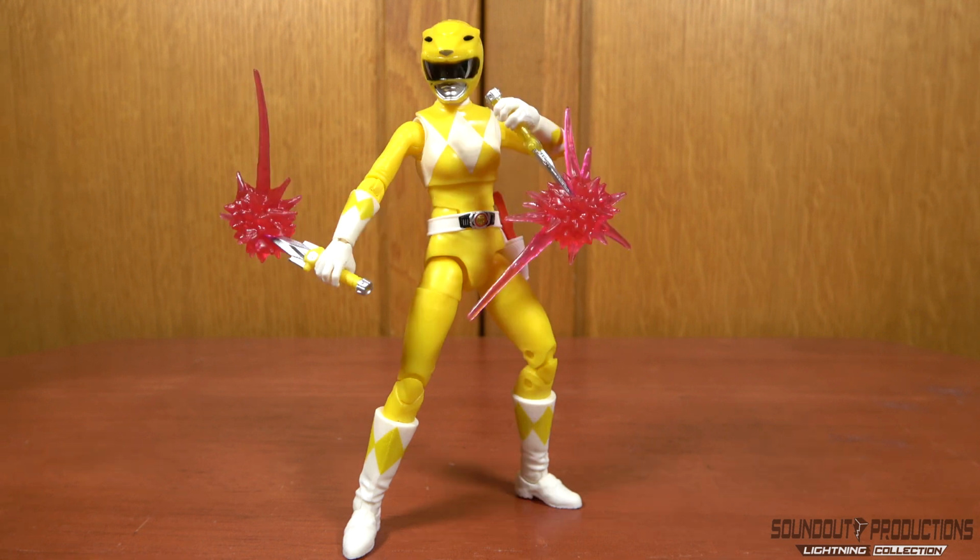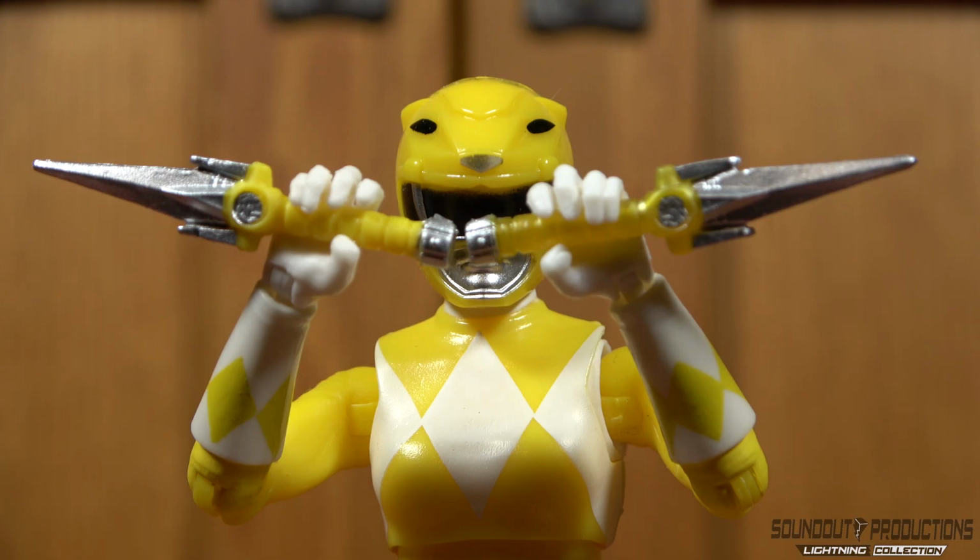The only real difference this time is that she comes with red blast effects as opposed to yellow ones. She comes with 2 daggers, but for some reason on mine, one of them is normal and one of them looks like the one from the Metallic Armor Yellow Ranger. Some parts mix-up must have happened here. This is kind of bizarre. I hope it's a one-off.